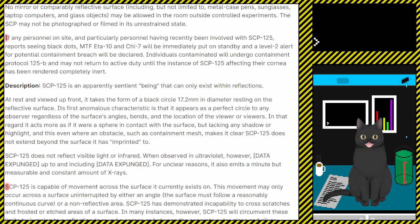Description: SCP-125 is an apparently sentient being that can only exist within reflections. At rest and viewed up front, it takes the form of a black circle 17.2 millimeters in diameter resting on the reflective surface. Its first anomalous characteristic is that it appears as a perfect circle to any observer regardless of the surface's angles, bends, and the location of the viewer or viewers.